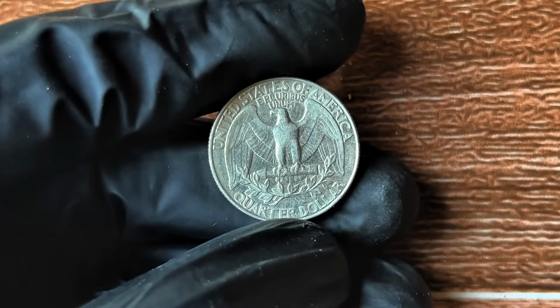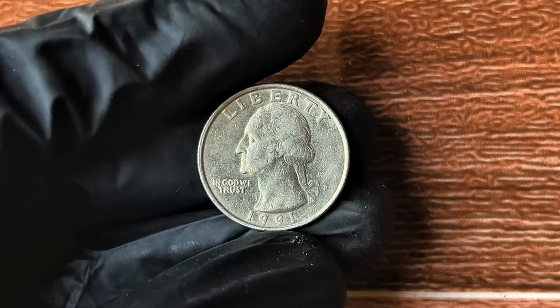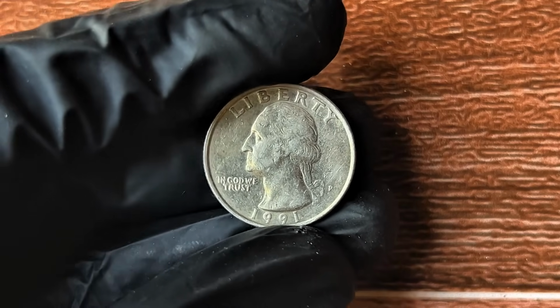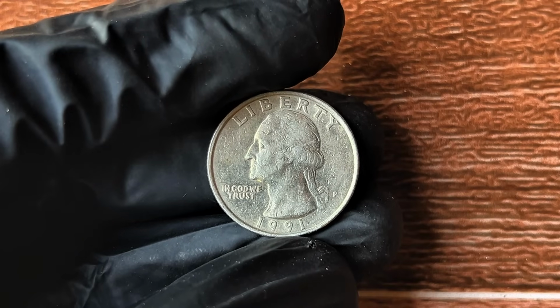Now, before you rush to dig through your change jar, let me ask, when was the last time you checked closely? Really inspected those coins? Could you be sitting on a treasure disguised as pocket change?